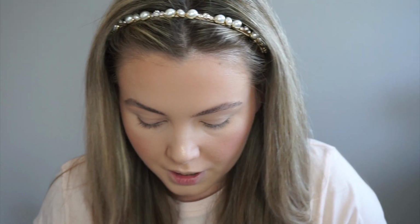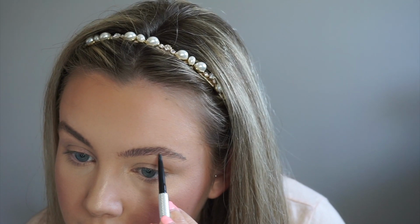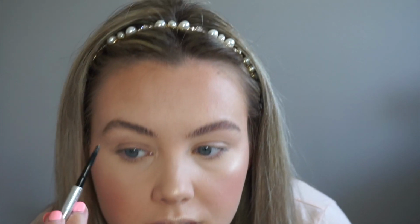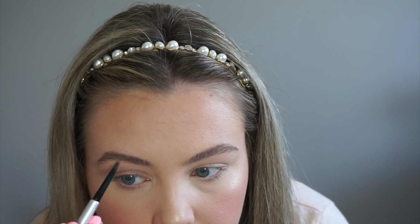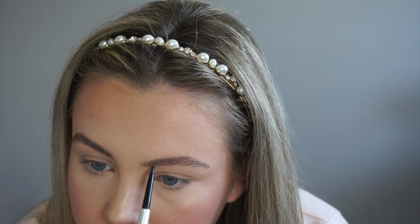But I am just going to grab my precision brow pencil, and anywhere that is still a little bit sparse, which is probably these areas on my arch, I'll just add a few brow strokes in. It just fills in any unwanted gaps. There we go.